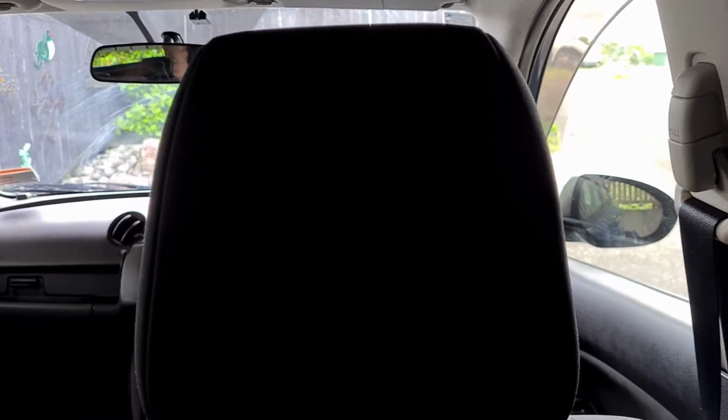In terms of space, this is a hatchback, so you're not going to have a ton of space at the back, but in all honesty, I'm sitting here right now with the seat pushed pretty far back, and I still have enough leg room. I'm not squished or anything, so I'm comfortable.